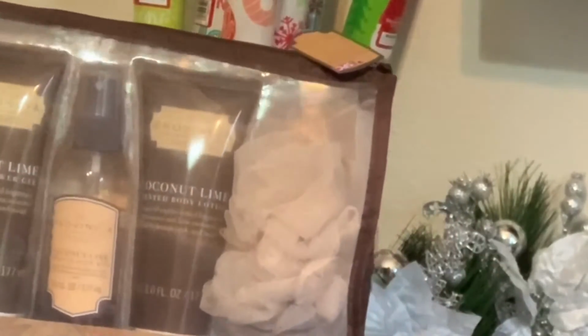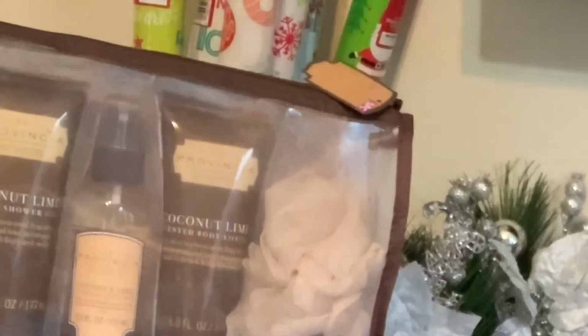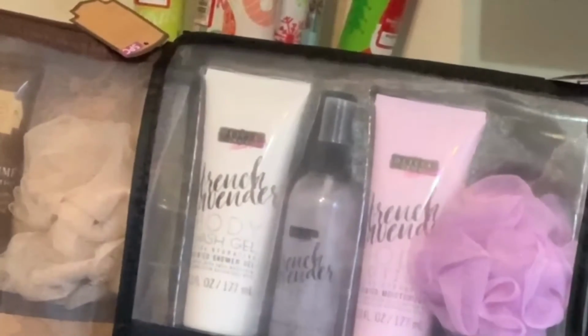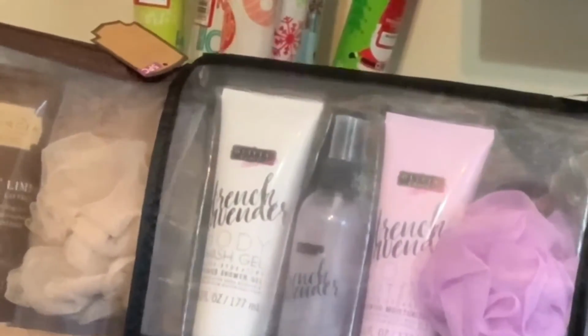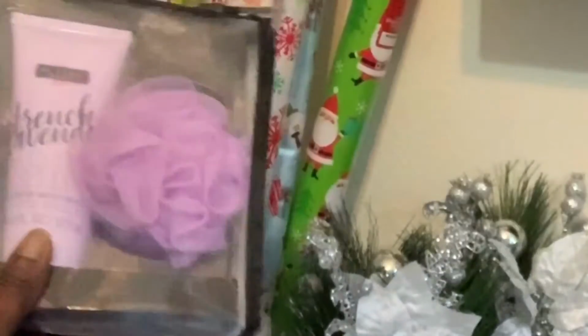Okay, so these came from Walmart. These are bath gift sets, and they come with shower gel, body wash, body lotion, and a sponge, and they were half off, so they were $2.97 each. So I got 5 of these. This one is a different brand. It's by Drench, but it has body wash gel, body spray, body lotion, and a sponge as well.